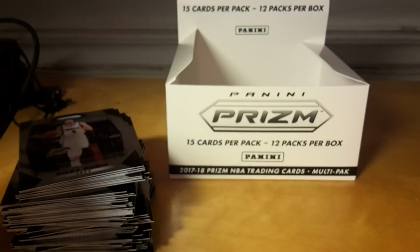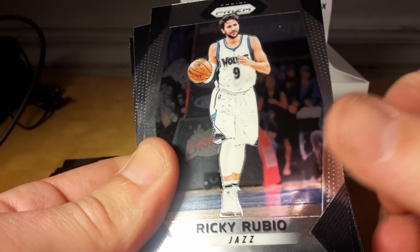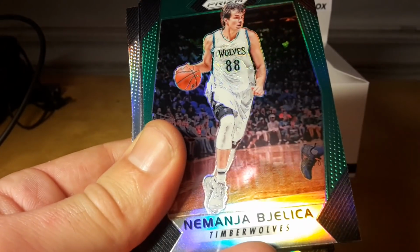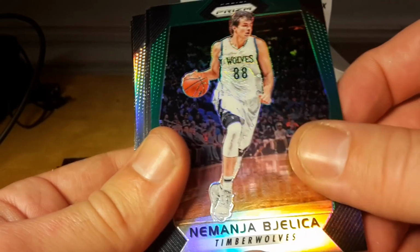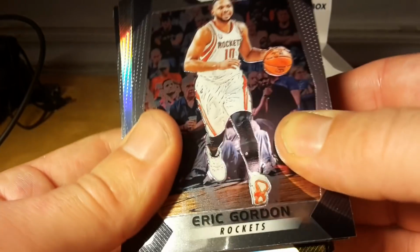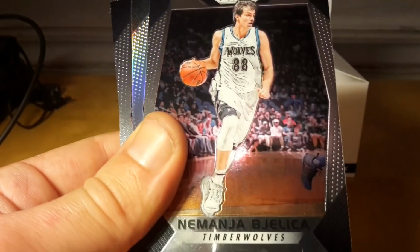Patrick Beverley. Okay, Ricky Rubio, a representative of Spain in this box, and another green parallel of Nemanja Bjelica. Actually, we are not getting a lot of green parallels. Usually you get quite a bit of them. I think that's only the second green parallel in this box.